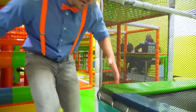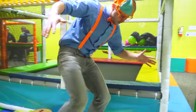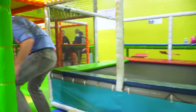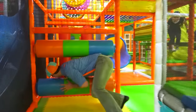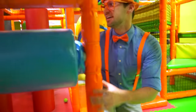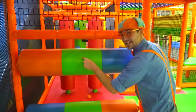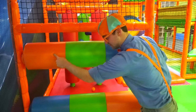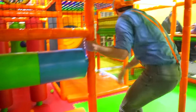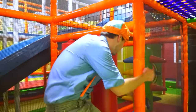Come back to you. Whoa. Okay. This cylinder has a couple colors on it. It has blue, green, and orange. Blue. And orange. Whoa. There's something really spiky over here.